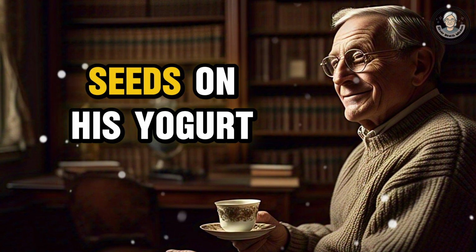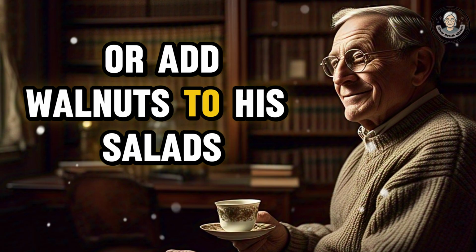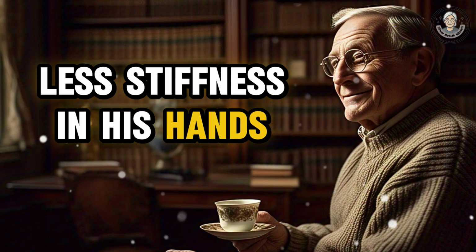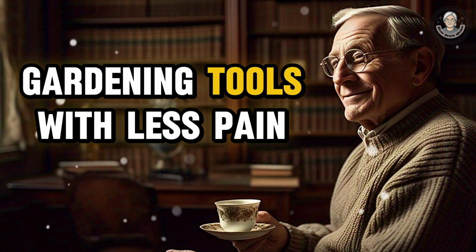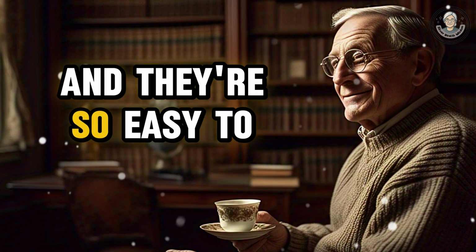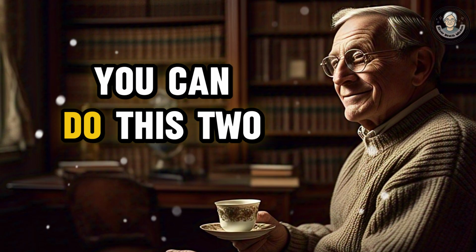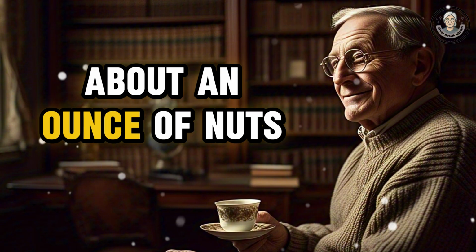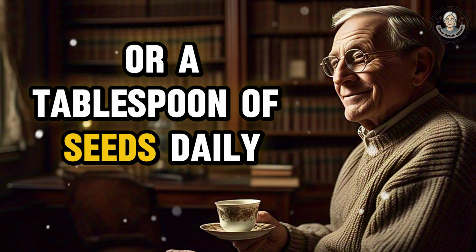He'd sprinkle chia seeds on his yogurt or add walnuts to his salads. After a month, he noticed less stiffness in his hands, and he could carry his gardening tools with less pain. Ed says nuts are his go-to snack now, and they're so easy to add to his day. You can do this. Aim for a small handful, about an ounce of nuts or a tablespoon of seeds daily.